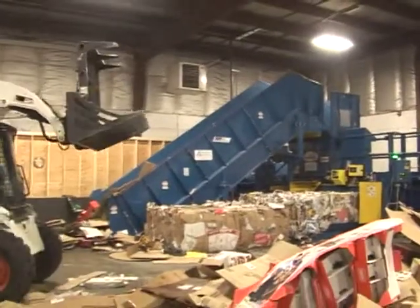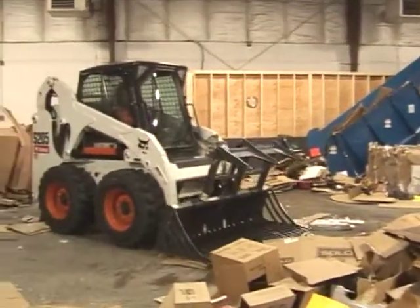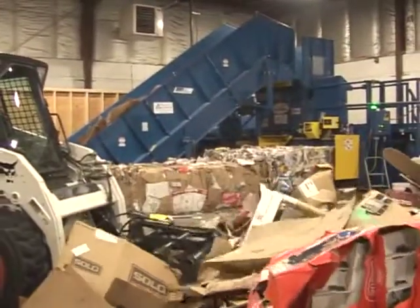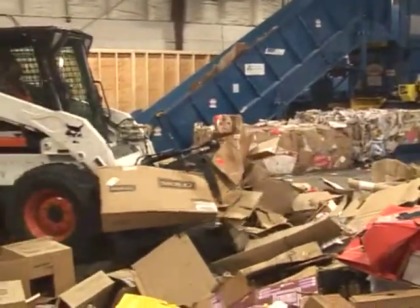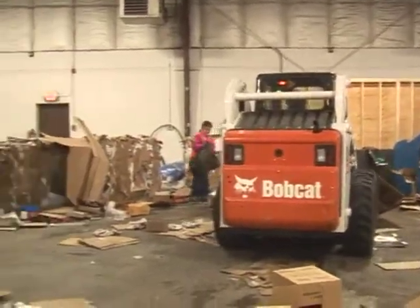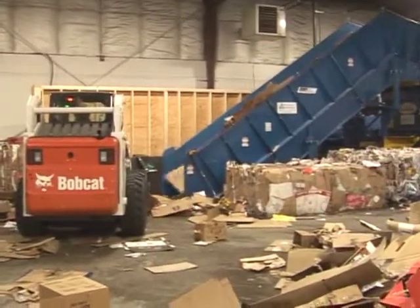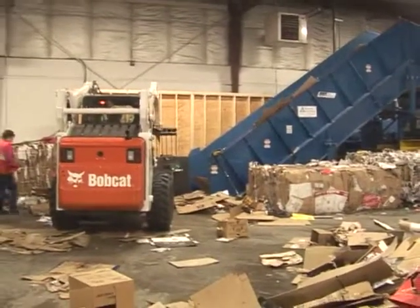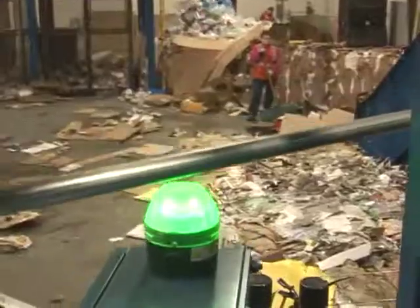So I see 1, 2, 3, 4 finished bales on the floor there. The first 2 closer to the baler look like newspaper, or we call it a mixed bale, all the paper mixed together, and the 2 closer to us are cardboard bales. And the goal within recycling is to get the most money for your items that you recycle. So cardboard is worth more than mixed paper. So our goal is to sort things as effectively as we can and get the highest value for them.